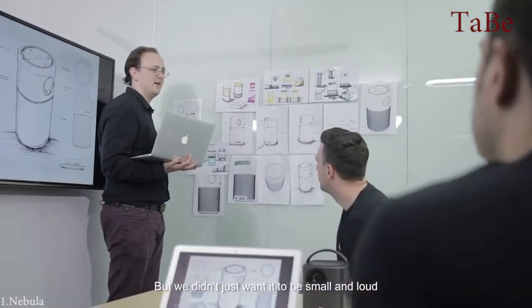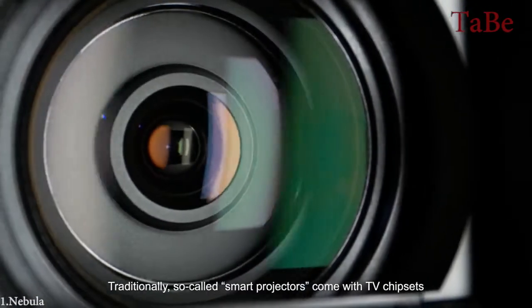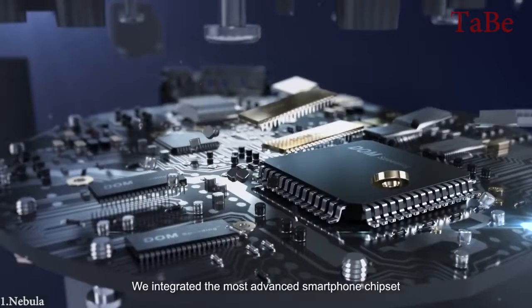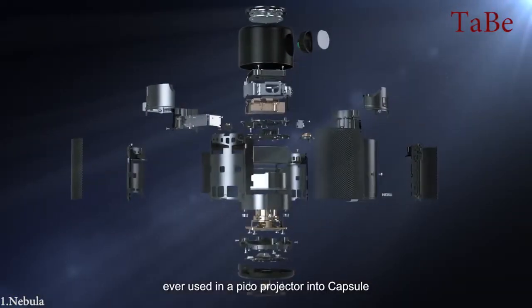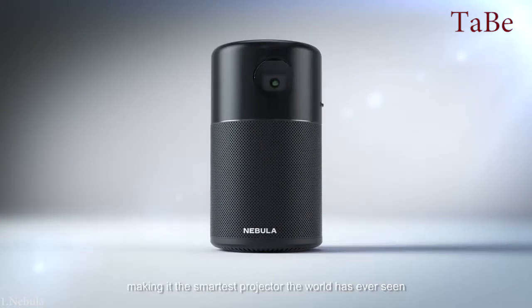But we didn't just want it to be small and loud. We wanted to make it really smart. Traditionally, so-called smart projectors come with TV chipsets, which make them big and laggy. We integrated the most advanced smartphone chipset ever used in a Pico projector into Capsule, making it the smartest projector the world has ever seen.